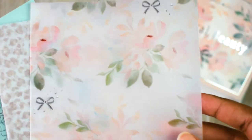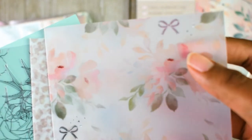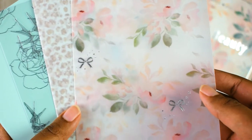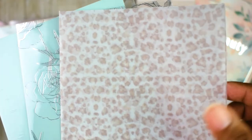These are the acetates and the vellum and the B6 stitched notebooks. So this first one up, we've got this really nice floral print. It's got the silver foiling on it, and it's a really, really cute design. Foil is only on the front with this one. Next you have this leopard print. No foiling on this one, but it is equally beautiful. And there you go.